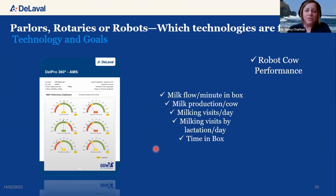And as there's caps, do we want more product from fewer cows? And what does that mean in milk production per cow? Visits per day, milking the right cow at the right time. We no longer have time or a place for slow milking cows that maybe were in the old tie stall or in the old parlor. You brought them in last, left the milkers on. Efficiencies now are the name of the game.